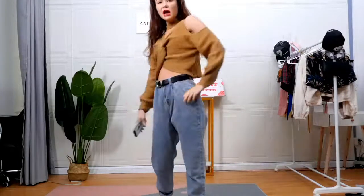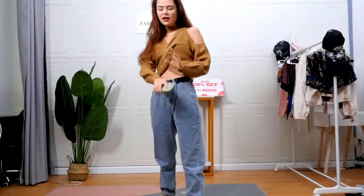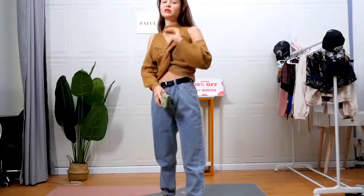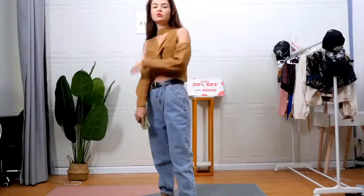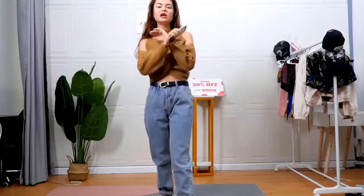You can see how it fits on my body. I can say definitely true to size. Looks really great. I love the color option, like a light coffee option. It's my favorite, because every time it looks really great, and it's really good to match with my skin tone. With any type of skin tone, it looks really great.